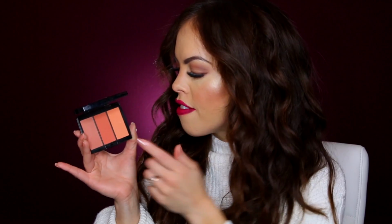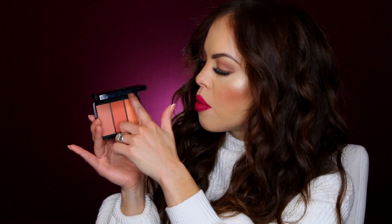So this one's really great because it's a little bit more autumny. And then we have our soft, everyday, peachy pink color. And then I love this one. It has a little bit of glitter in it, but you really don't see it on, so it doesn't look like you're too glittery. And I feel like this one would be really great for everyday or even summertime. It's a little bit more peachy. So I feel like I would gravitate towards this one more in the summertime.